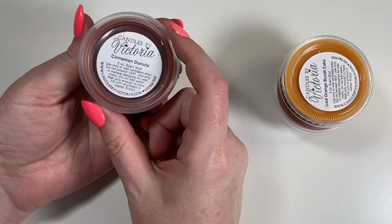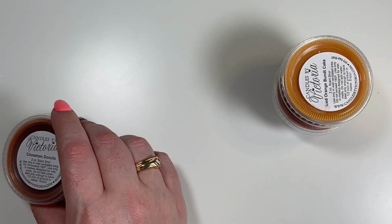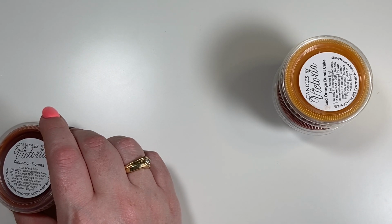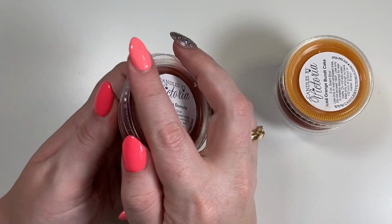So the next one is Cinnamon Donuts, and I'm trying to look and see what I rated this one, if this is the one that I was not a huge fan of. Okay, we liked this, but it is very spicy.